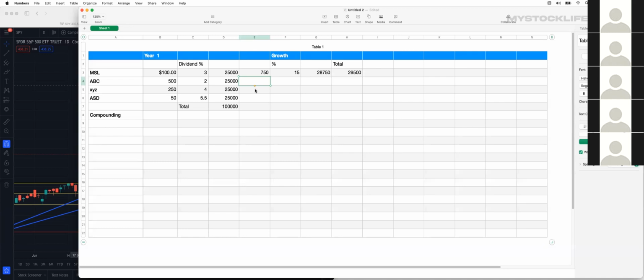Same thing here. So let's just see overall. I'm just going to take 15% growth for everything. Okay, so the percentage here was 4, and here was 5.5, 1375. And the growth here, let's just say this was maybe 10%. This stock maybe went up 25% for the year. This one maybe just goes 10% also. Okay.